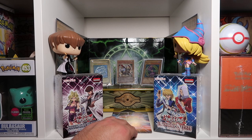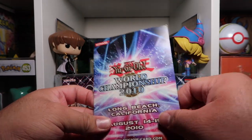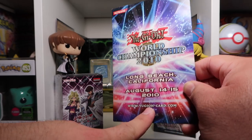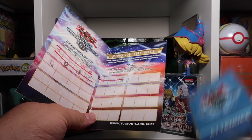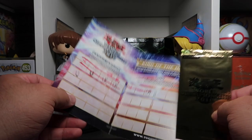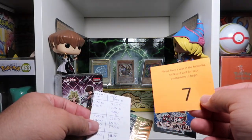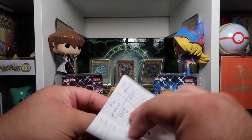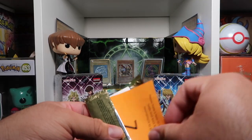And then right in the middle right here, back when we used to play competitive dueling, when we went to the World Championship in Long Beach, 2010, this is 11 years ago. But I still have my attendee badge, and my duels that were recorded right there, Konami official card, my entry number for the tournament, and then my life points for my duels, and then my token. Little trip down memory lane.